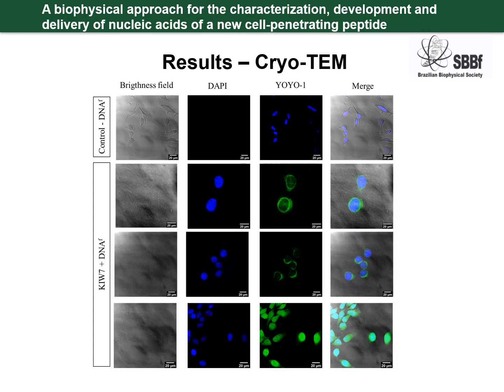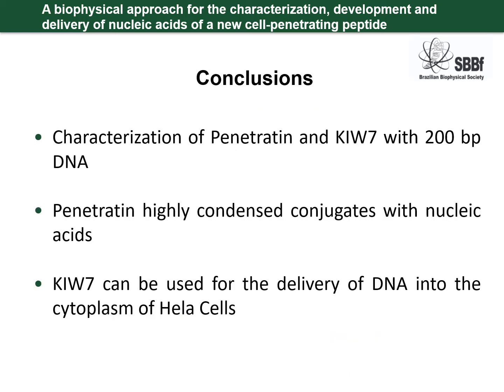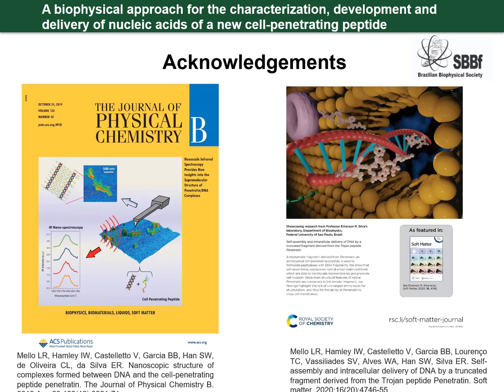And finally, we performed the delivery of this peptide conjugated with our 200 base pair DNA labeled with YOYO-1, a green fluorescent probe, into the cytoplasm of HeLa cells. The conclusions are that both Q7 and penetratin aggregated into nanostructures with distinct properties in the presence of nucleic acids, with penetratin presenting a higher degree of condensation compared to Q7, and that Q7 can be used as a carrier for the cytoplasmic delivery of DNA.